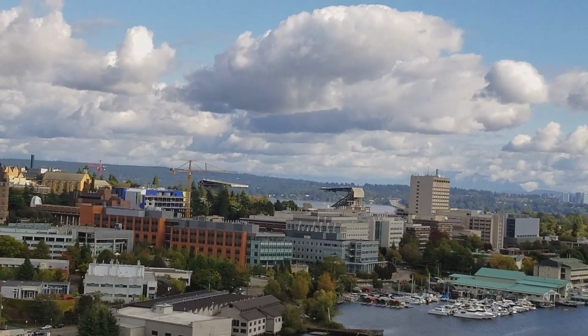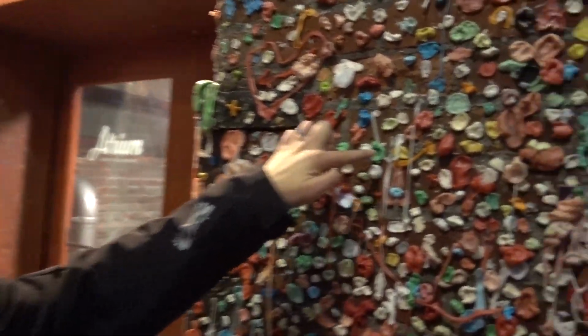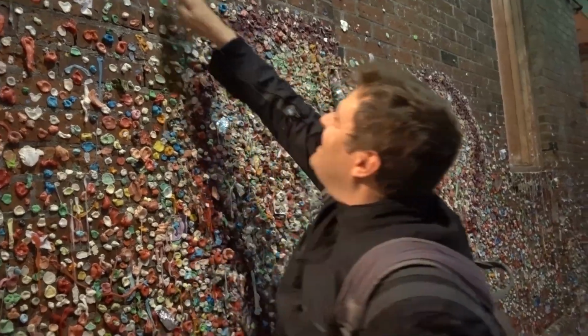So glad you're here. We are in Seattle and we're at the gum wall. We got our first visitor. Pretty crazy seeing all the gum right there. What's that piece? Oh, don't run into the wall. Up high.